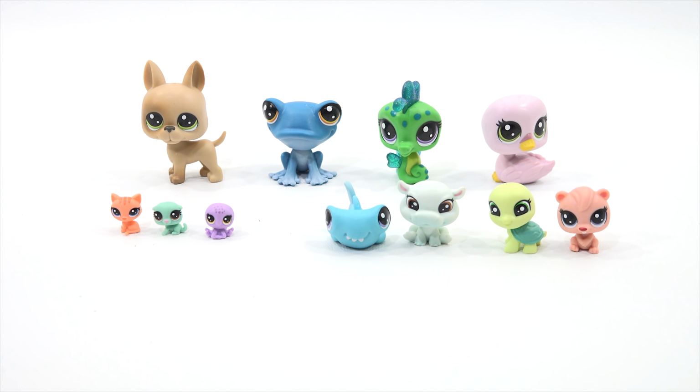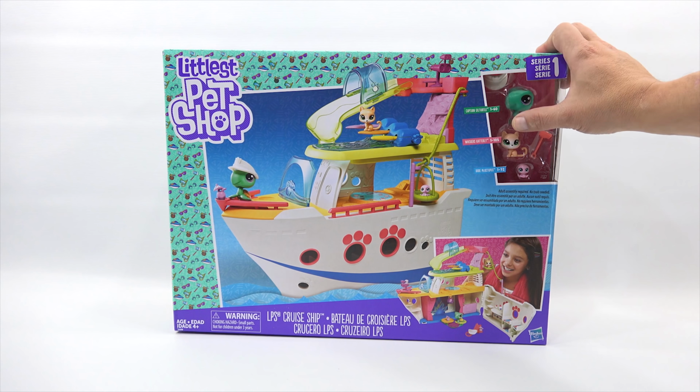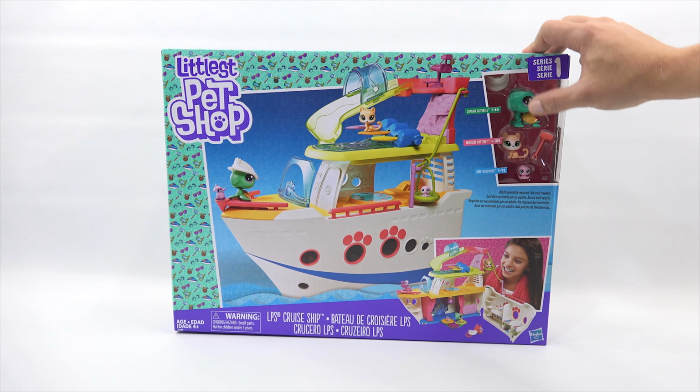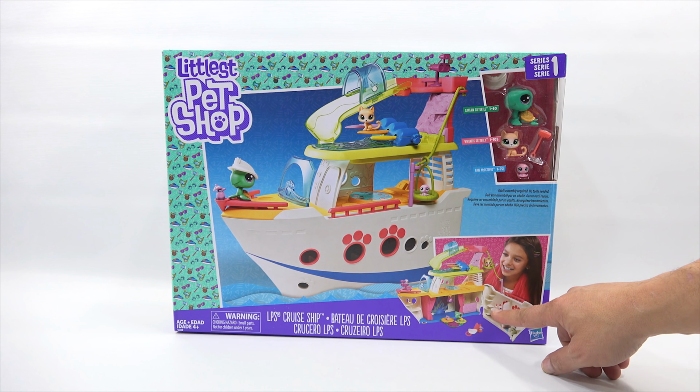Let's do this now. Let's just show everybody the ship and check that out, the cruise ship. We've made it to the largest toy. Yes. The Littlest Pet Shop LPS Cruise Ship. Looks pretty exciting. I see my little frog friend, our turtle hanging out on the front. Now that one is included, so you get 1, 2, 3 figures, an accessory there, an accessory there. It looks like there's little dive boards. It does say adult assembly required, and it does open.